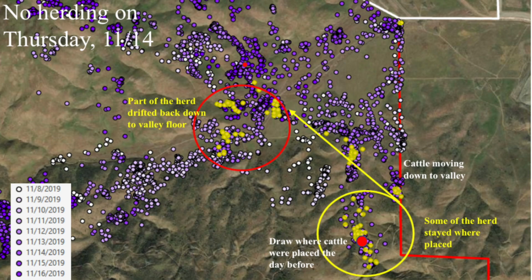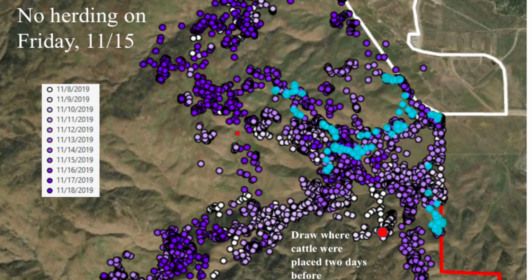This is the next day, Thursday, and that part of the group that Mike placed in that southern draw, which is represented in the yellow circle, stayed where Mike had placed them, but about half had drifted down the valley to a different location as represented by that red circle, and you can see in between some yellow dots representing that drift on their way to that red circle.